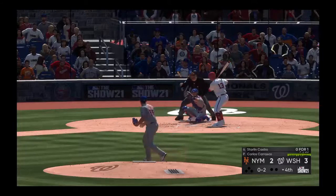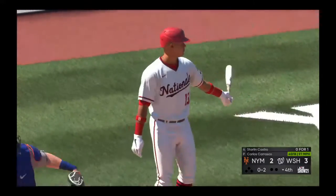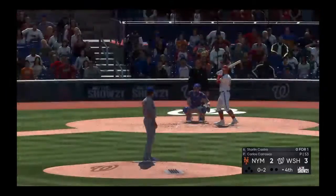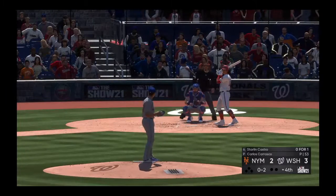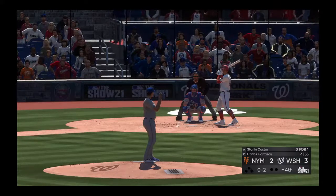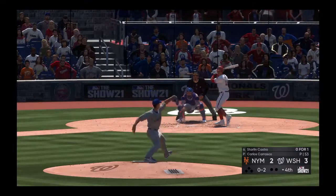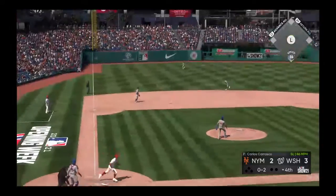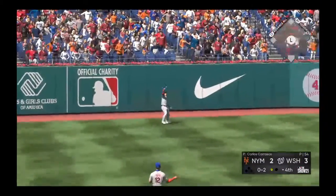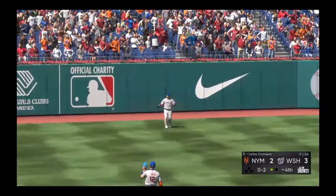Carrasco pauses. Here's the 0-1. And this catches the zone as well. It's 0-2 now. Your idea of working the count goes out the window. You're frustrated right now, down 0-2. Gotta find a way to grind. Pulled high in the air out to left field. Smith is there, and he has it for the out.